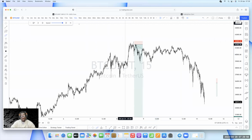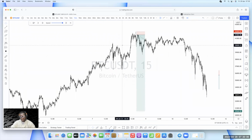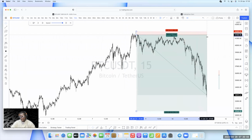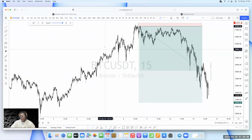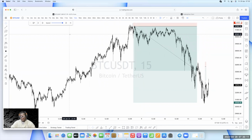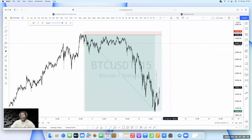Okay, and this was an amazing trade idea for me. Both the buy and the sell actually played out. And as you can see, this gave me, I think, a 1 to 22 risk to reward. That was very, very amazing. As you can see, it played out perfectly. So it's a 1 to 22 risk to reward on this trade.